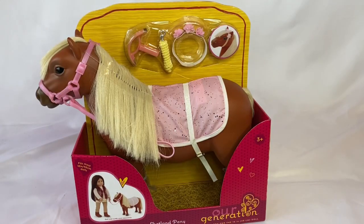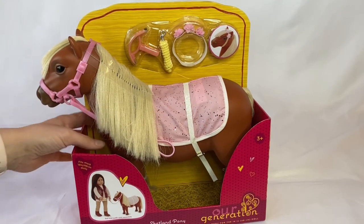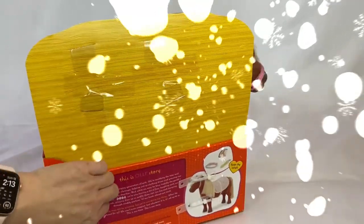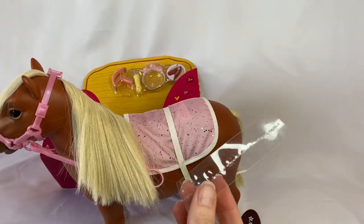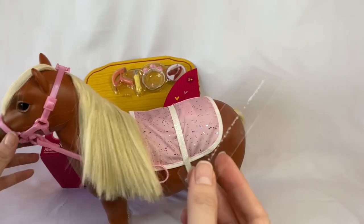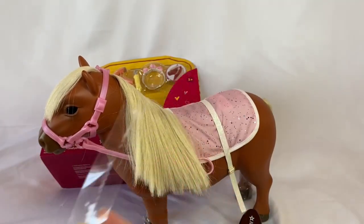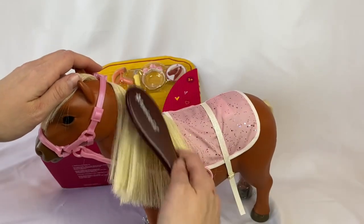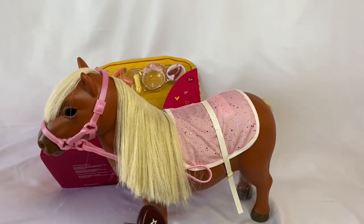Okay, now we're going to open a Shetland pony. That's my pony. My daughter has claimed this pony. Finally got this thing out. It was really difficult. I am not a fan. Not a fan of these at all. The hair is okay. I got it brushed out and the hair survived, but I didn't think it was for a second there.